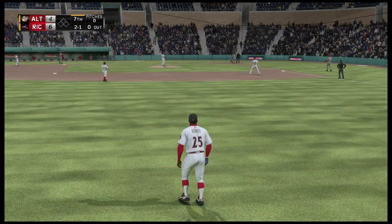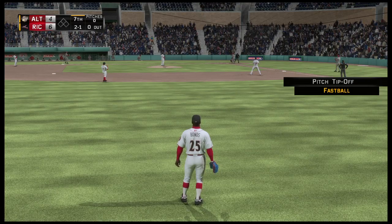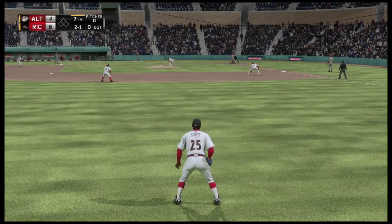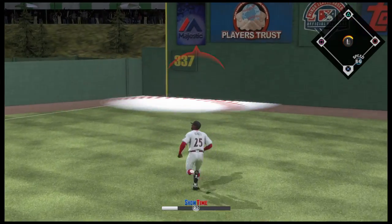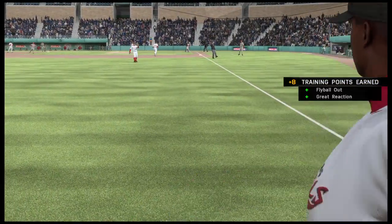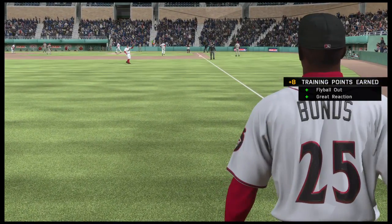Leading off the inning, Henry Diaz, as they'll look to get something going here and even this game up. And this is the guy you want leading off this inning. He's your leadoff man, so maybe he can get things started, set the table for a little bit of a rally. And he will run this one down, moving to his right.